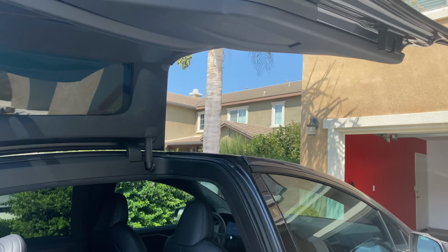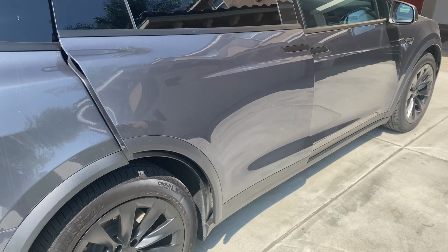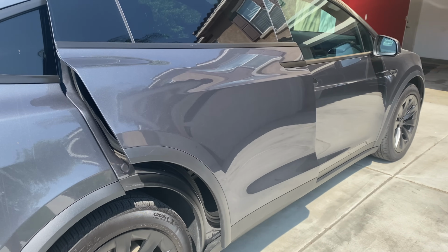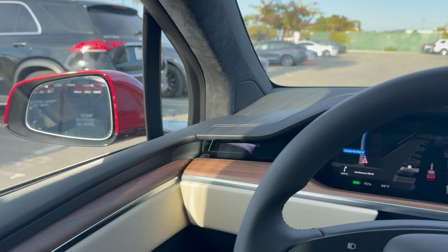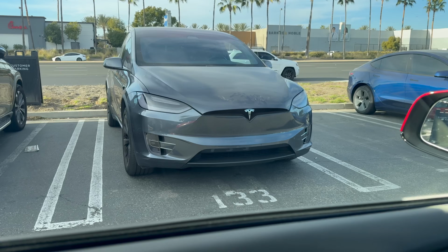I had some issues with the Falcon Wing door that they fixed, and I'm starting to have a little bit of issue with this one too. But we'll talk about that. But the thing is, I would have kept my 2020 Model X, but I upgraded. And I'm going to tell you guys why I upgraded.